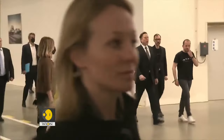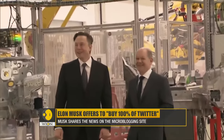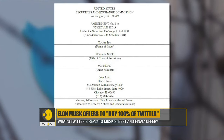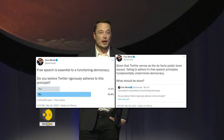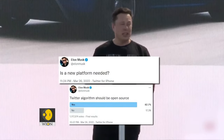Just days after rejecting a seat on the social media company's board on April 14th, it was reported that Musk has offered to buy Twitter for about $41 billion in cash. Interestingly, Musk, who calls himself a free speech absolutist, has been critical of the microblogging site in the past.